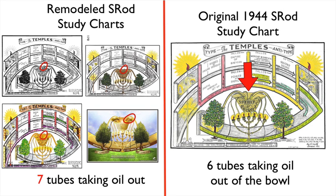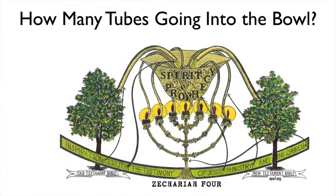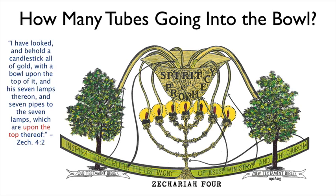All the evidence. So now in part 2, we want to move forward and seek to harmonize with Scripture. So we will review in detail here and ask the question once again, how many tubes are going into the bowl? Well, this must harmonize first with Scripture. And this is in Zechariah chapter 4, verse 2. It reads, "And I have looked, and behold, a candlestick, all of gold, with a bowl upon the top of it, and his 7 lamps thereon, and 7 pipes to the 7 lamps, which are upon the top thereof."